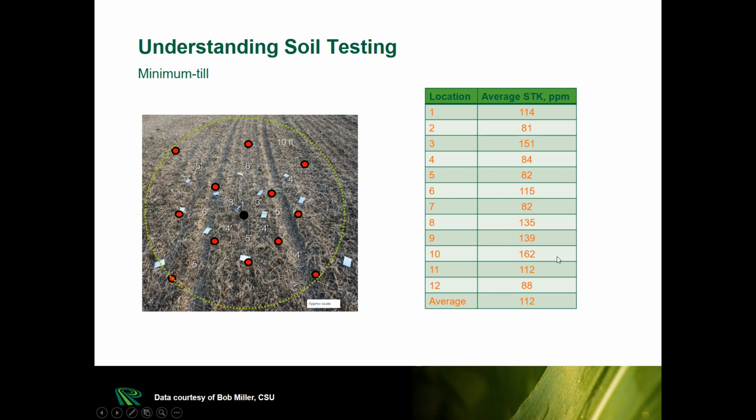Some of this relates to the way we fertilize, using primarily spinner spreaders. Some of it has to do with our harvest operation. Some of it is related to tillage. This is obviously a minimum tillage system. But there are a lot of potential sources of variability that contribute to this fairly wide range if I don't collect enough samples to adequately represent this area. So this area, the average is 110 or 112, but if I don't collect enough cores, I'm not going to get an accurate representation of what that mean is.